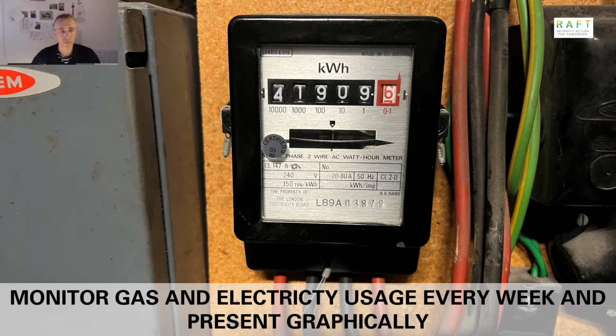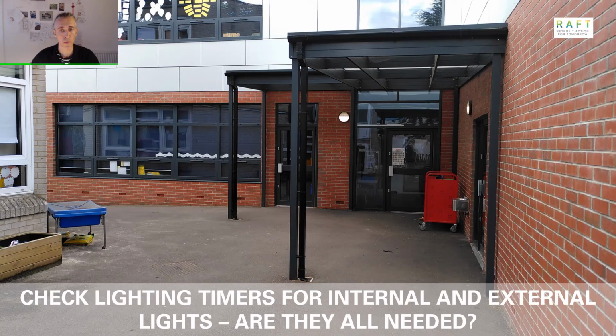So secondly, we're keen to encourage you to monitor the gas and electricity usage by going around to the various meters around the school. And there really can be up to 5, 6, 7 meters in some schools. So it is a bit of a pain to collect. But I think if it can be put onto a kind of weekly rhythm of collection and then tabulation in spreadsheets and then presenting, that can be a really good way to tune into the type of energy use and pattern that you have at the school.